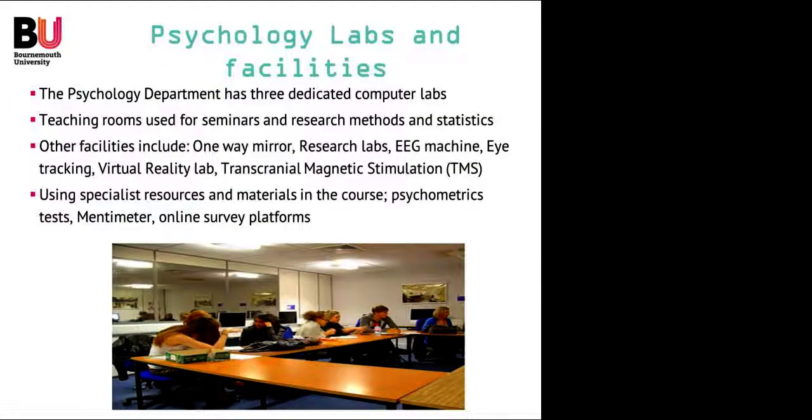Well, what about the facilities we offer? Our psychology department has 3 dedicated computer labs. We have teaching rooms that are used for seminars, research methods and statistics. A lot of the teaching rooms used for research methods and statistics will have computers in them, so you can work on statistics exercises on a computer.